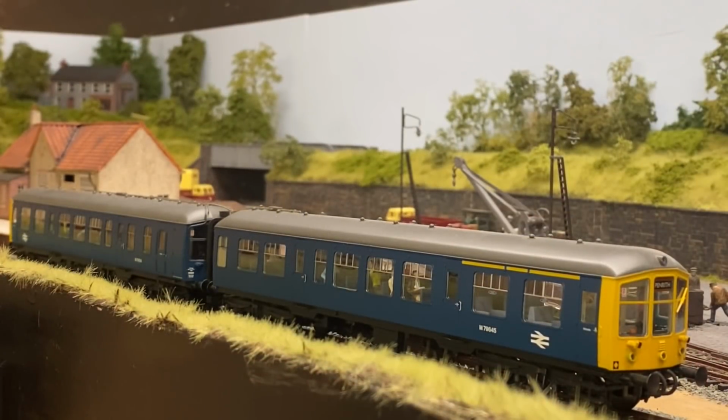Second to arrive on the layout was this Derby Lightweight. I'd caught wind that Graham over at Lakeside was selling off a few of his models, and I got in contact with him, and there was this and one other one, and both were very, very reasonably priced, but I've always fancied a Derby Lightweight, and this just seemed to suit the layout perfectly.